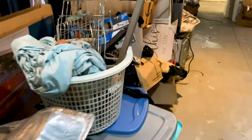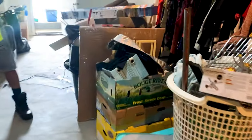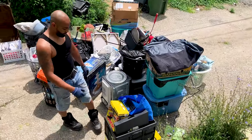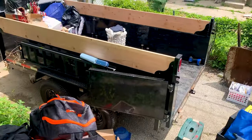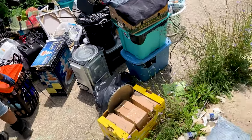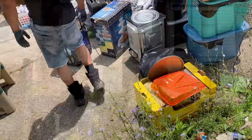Got a basement full of items. This is a complete full load. All right, and it is all of the stuff that was inside. We got it outside, so I'll show you guys a quick video of us loading up and then back to the grind.